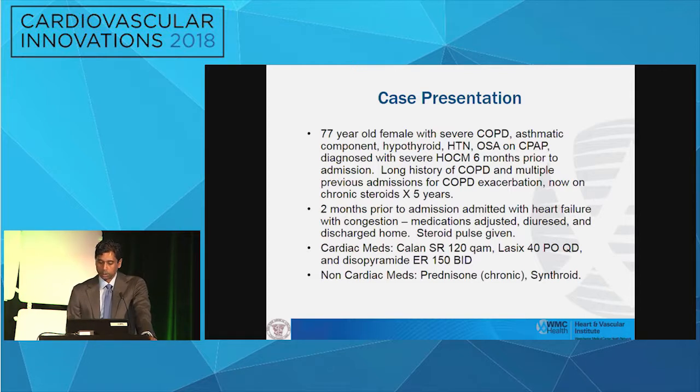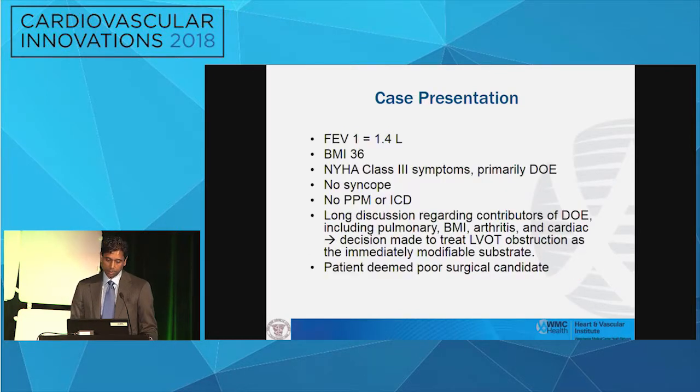Her cardiac meds included Toprol, Lasix 40 QD, and disopyramide ER 150 BID back when we had the ER formulation. She really couldn't tolerate beta blockers. Non-cardiac meds included prednisone and Synthroid. Her FEV1 was 1.4, so significant debilitation there. BMI 36, New York Heart Association class 3, primarily dyspneic exertion. No syncope, no pacemaker or ICD implanted.